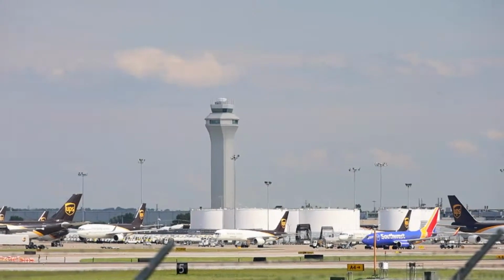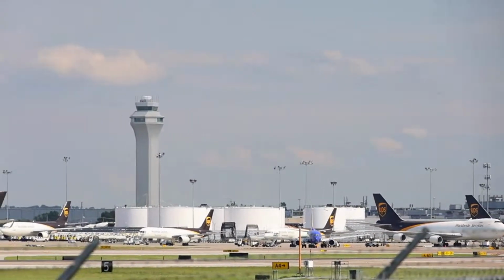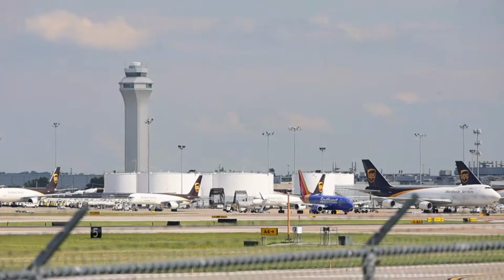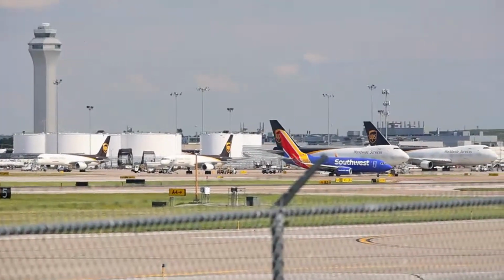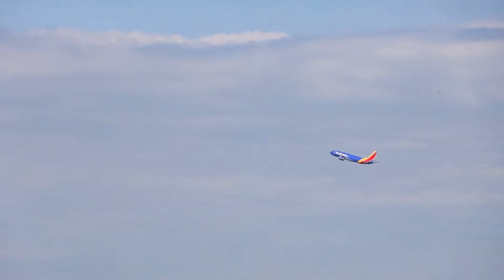Whoa, Southwest, what are you doing? What was that? Why'd you just turn around? What the heck? They literally just did a 360. And there's a Southwest Max 8 on the other side taking off.